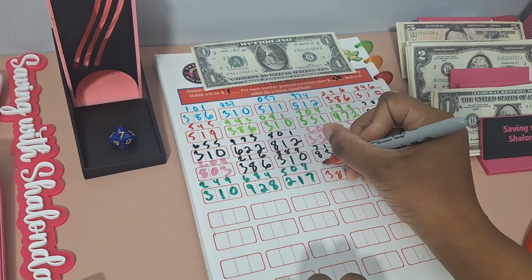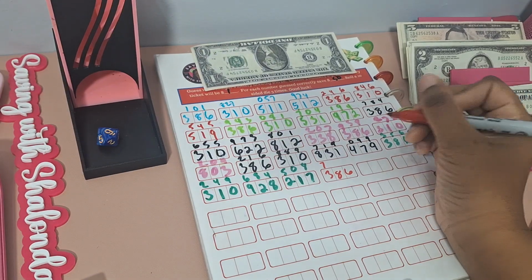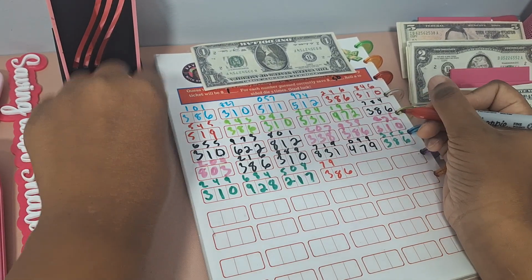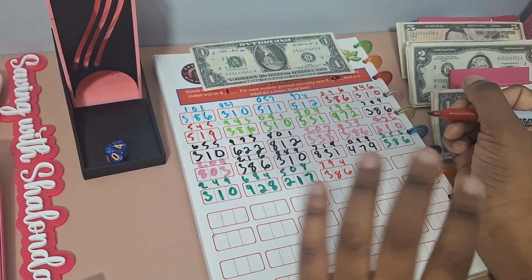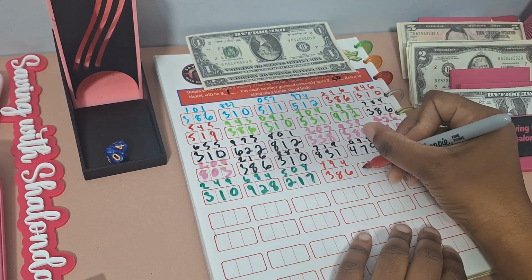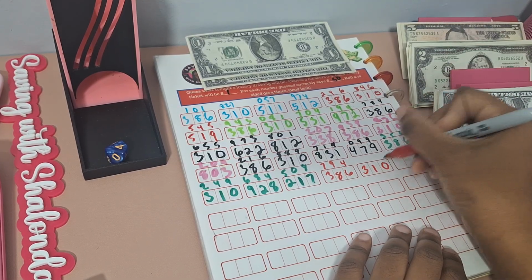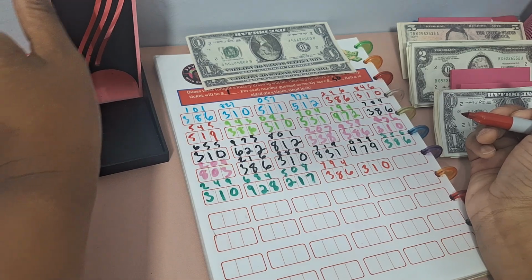We got a 7, I just write the lottery ticket numbers at the top. We got a 9, 4. We didn't match any numbers, so that was a bad ticket. So now we're off to our next ticket, another dollar. I'm going to play my son's birthday, which I always play, because most of the time you play the same lottery ticket numbers.